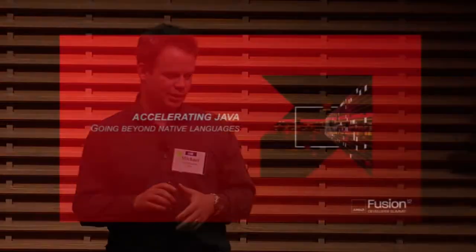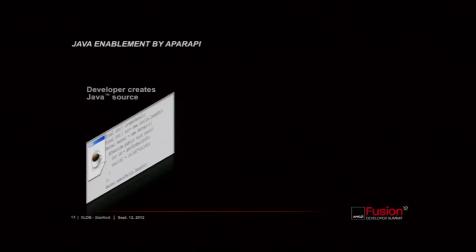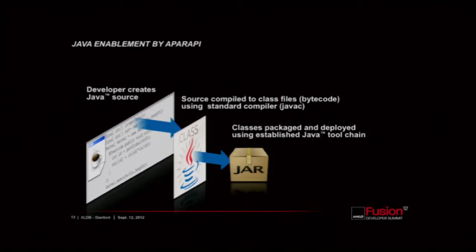Another thing is accelerating Java. We're working with a few folks to get GPU accelerated Hadoop up. It's one of the reasons we invested in Java. Let me explain how this works. Write your Java source code as normal, no special tricks. Use a standard compiler, no special tricks. Package it the standard way, no special tricks.